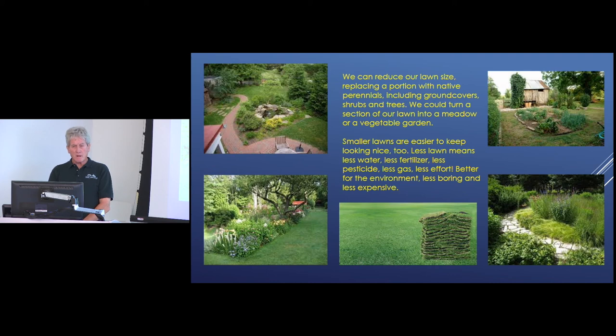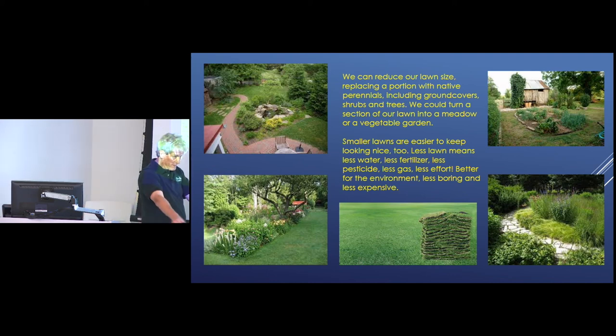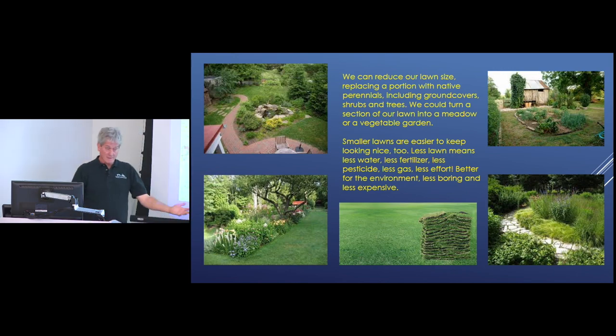But smaller lawns are also easier to keep looking nice. If you have a 20 by 20 lawn, you can keep it darn near immaculate and use a whole lot less fertilizer, a whole lot less water, et cetera, et cetera, et cetera. So think about it that way.